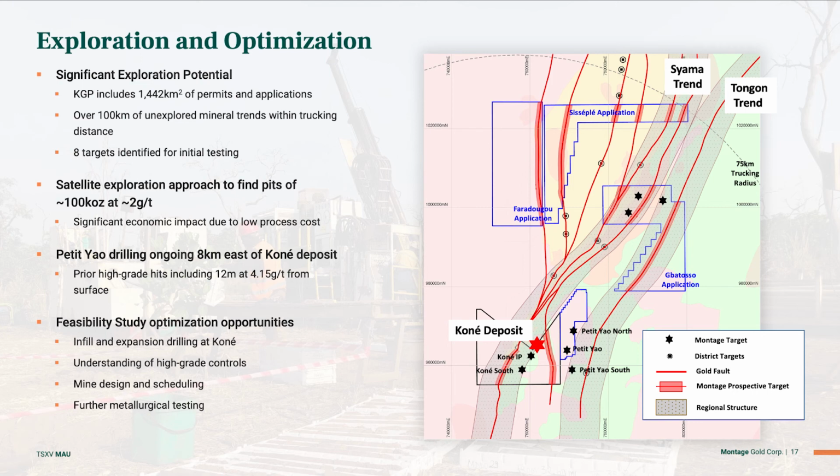Now our geologists have almost finished with the drill out, and we can start looking for satellite deposits. Obviously, you don't need to find 1 million ounces. 100, 200, 300,000 ounces of a couple of grams is eminently truckable as far out as about 75 kilometers. And the impact economically of putting those ounces through a large, low-cost plant such as Koné is out of proportion to their size. So a lot of exploration to do, and a lot of ways we can not just optimize what we have at the moment, but add to it as we go forward into the future.